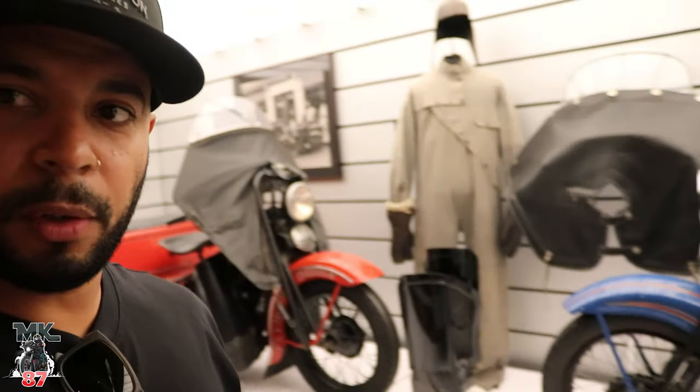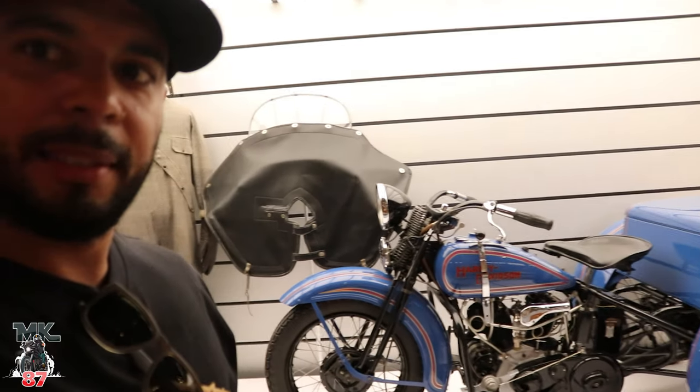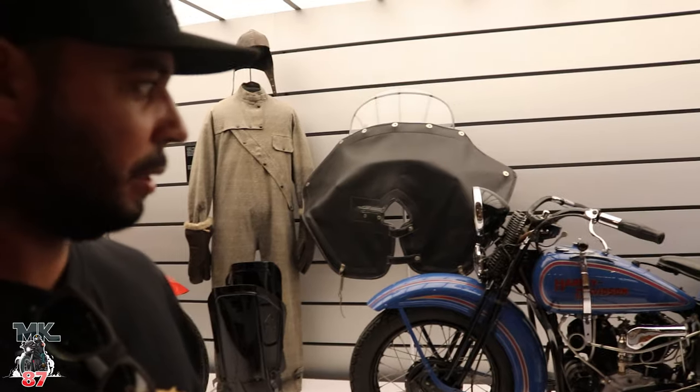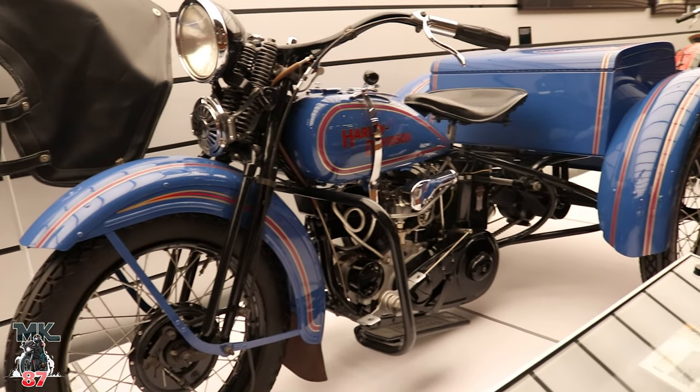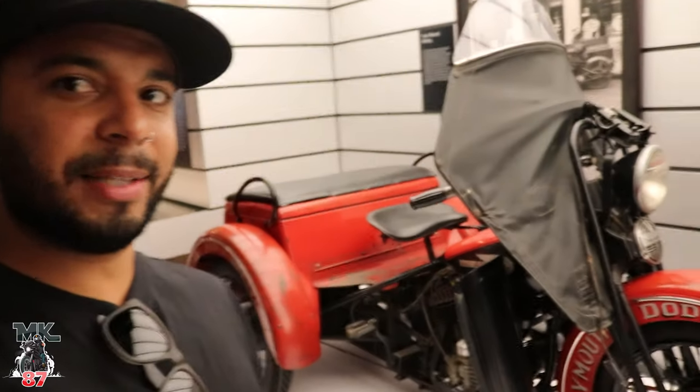These survey cars right here are always pretty cool to look at. They were mainly used for mail and delivery and all sorts of businesses, but they look awesome. So this bike right here really, really stood out to me.